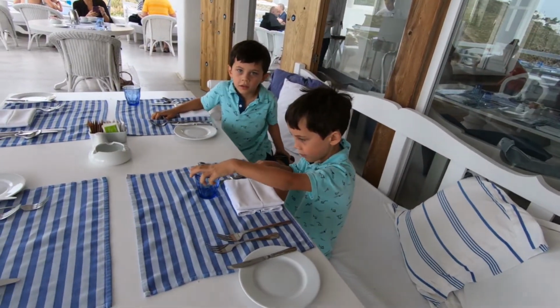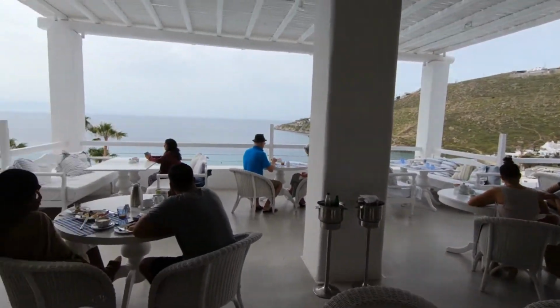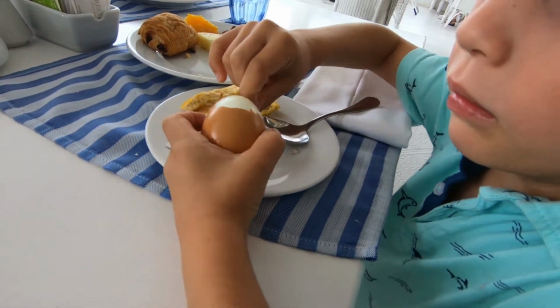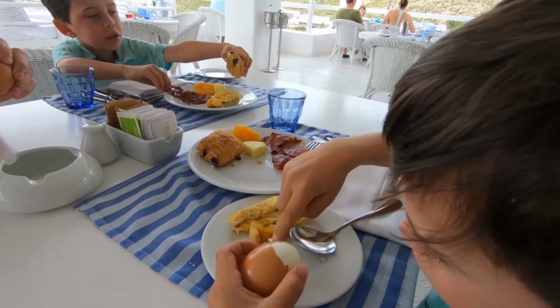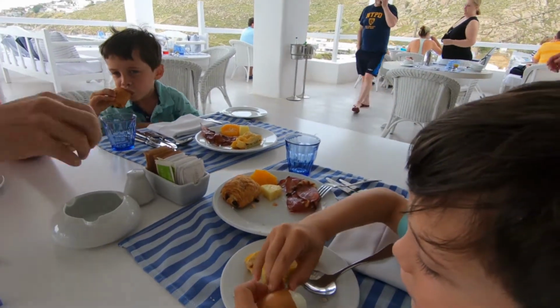What do you think of your view? I think mommy needs to sit on that side. No. Have you ever done that before, buddy? Yeah. You have? Oh, yeah. The London Hotel. Oh, you did the London Hotel too? What is this? Ooh. A croissant.